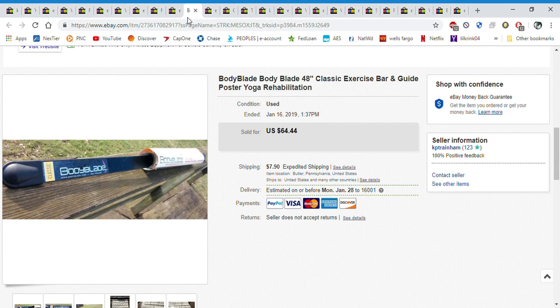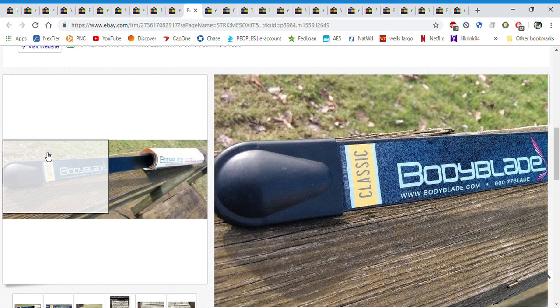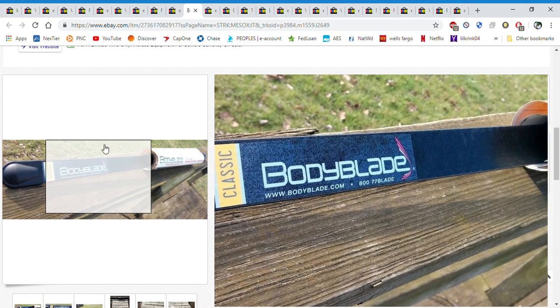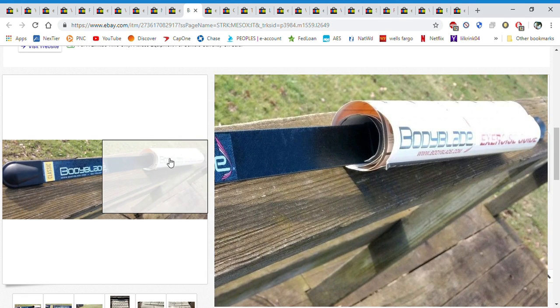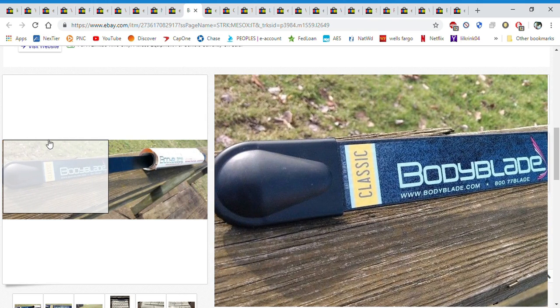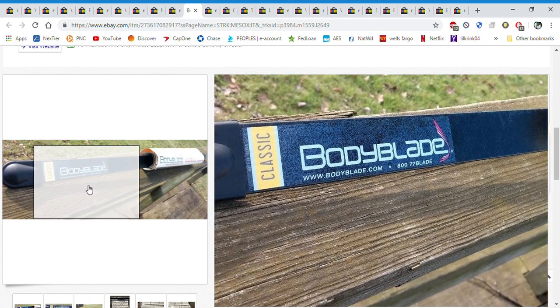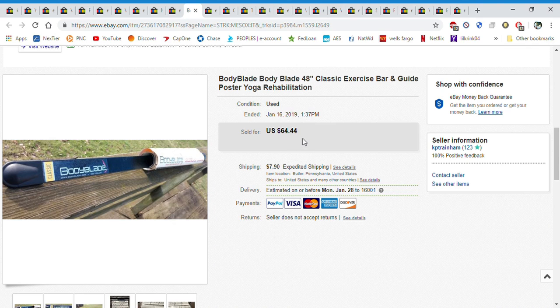Next item, the body blade. Another thing I stumbled on. It was sitting by baseball bats and golf clubs, and I saw it there. And the thing that caught my eye was that it had a poster attached to it. I was like, oh, body blade. That can't be worth anything. Comps were up and down of $65. I figured middle of the road, $64, $44. I'd get something out of it. If I had had the DVD that goes with it, I probably could have got $80. That's about what they looked like.